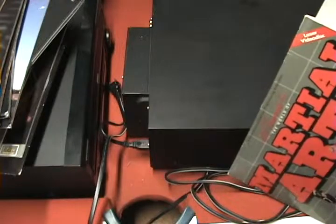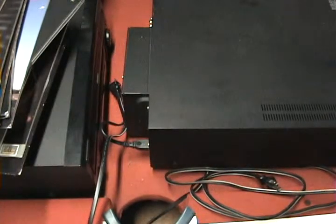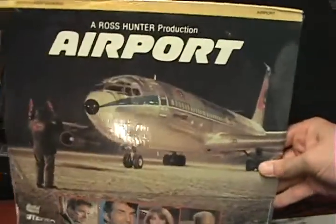That's probably, I'd say, the rarest thing that I have in this collection. Found that at Goodwill in the record section. They don't really know the difference between records and laser discs unless you check them. So, here's Airplane. Then we have a sealed copy of Airport.